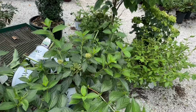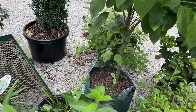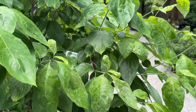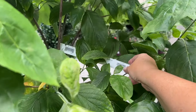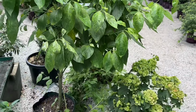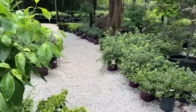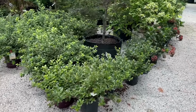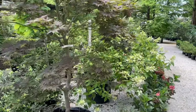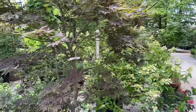More hydrangeas over here. And then some hostas. Looks like they kind of fell over with the wind. Look at this beautiful tree. Has to be some type of dogwood. Appalachian Joy dogwood. Isn't that beautiful? So pretty. I definitely think we could use some dogwoods in our landscape. And then over here, they have a lot of beautiful azaleas and this stunning Japanese maple. This one is called a Crimson Carol. That is beautiful.